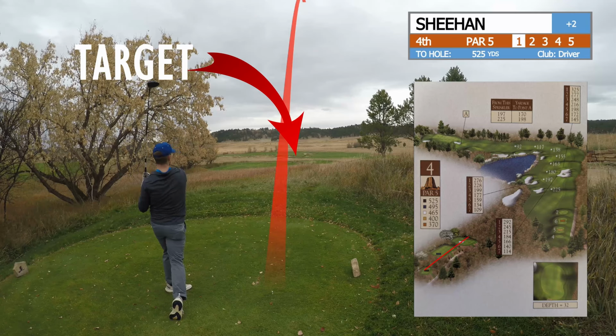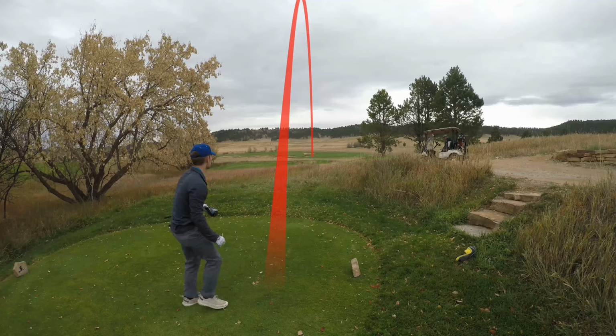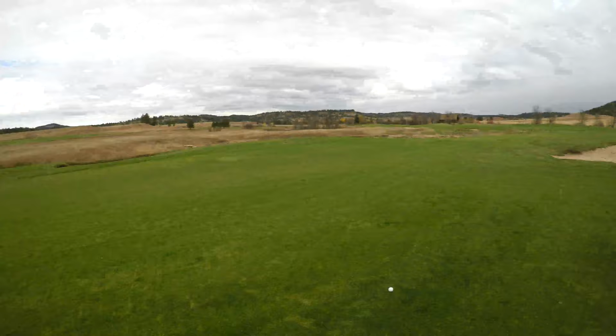Should be good. Yeah, I'm a fan, again, nice. In the middle of the fairway. All right, sitting pretty in the middle of the fairway in between the two traps. We're only 213 to the middle of the green.